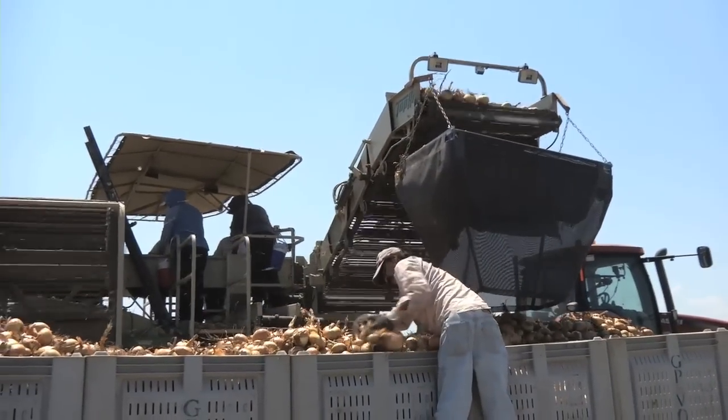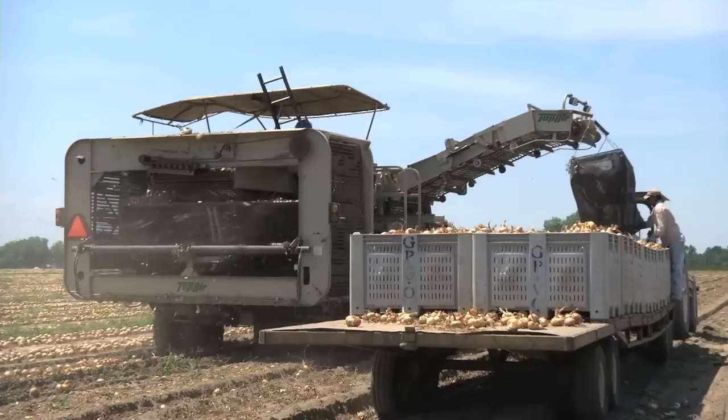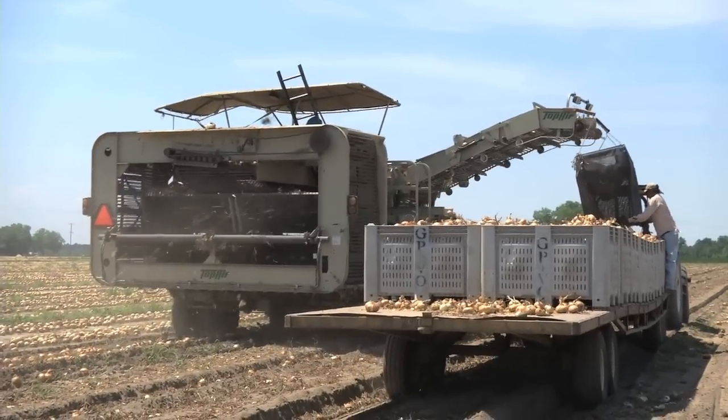Well, you got to let them dry. You can't clip them green. I mean, the top's got to be pretty well dry in the field before you can clip them. It's worked excellent. You just got to wait for the onions to get dry, but it works good. Well, the biggest thing, we're going to have to start moving more room around the ends where you can turn around, because you got to have room to turn it around and all.